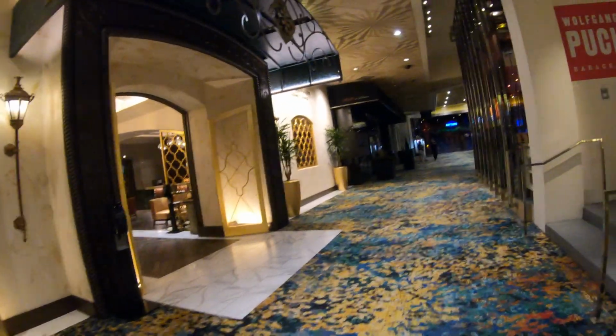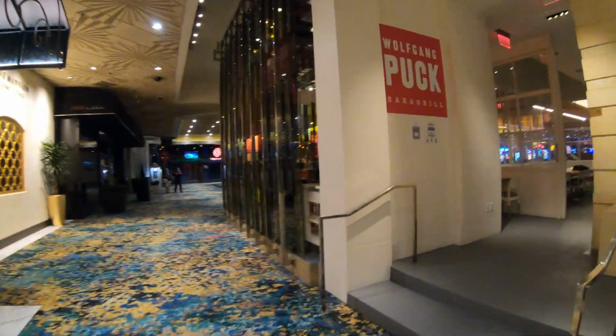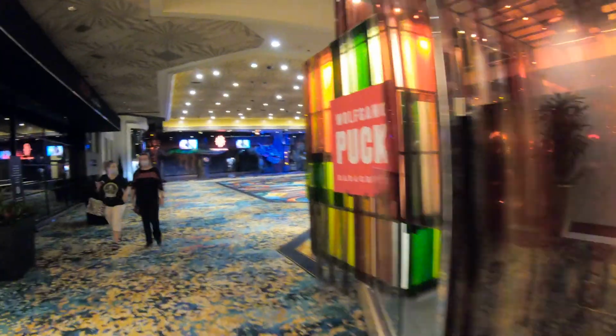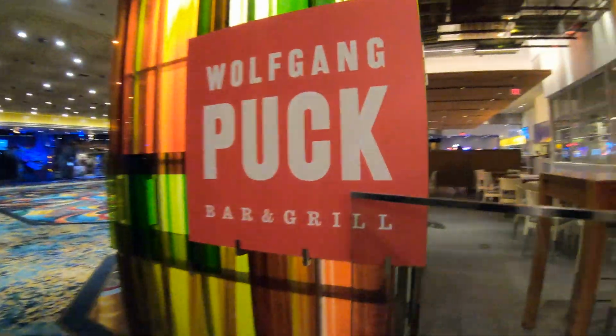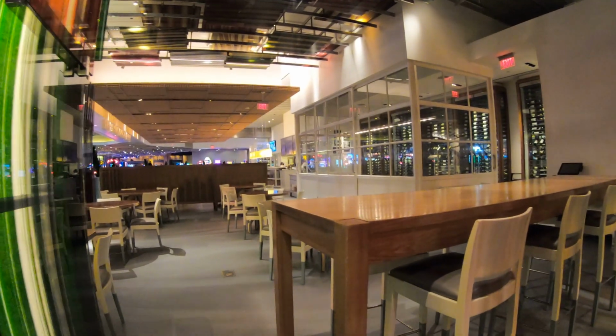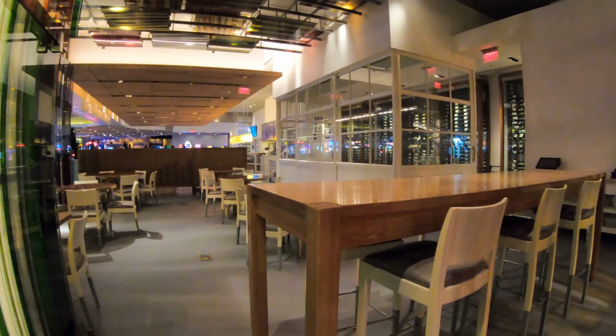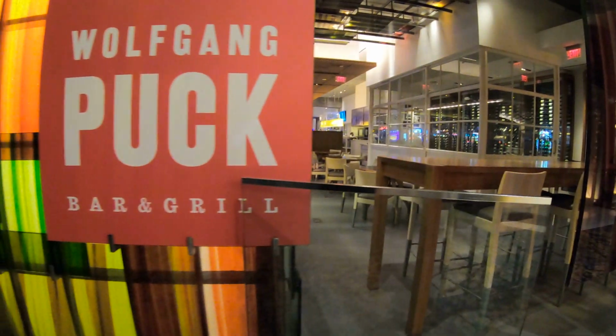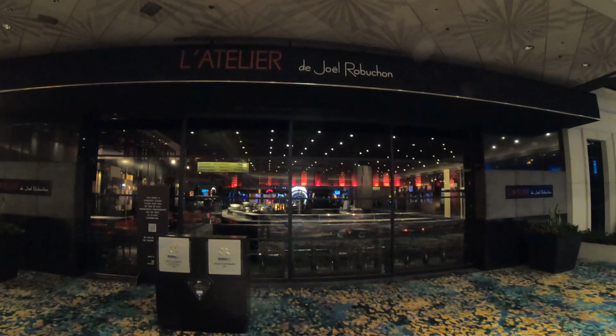This is Wolfgang Puck Bar and Grill, California Dreaming. One of the most recognized names in the culinary world, Wolfgang Puck reinvents American bar and grill food with an approachable, California-inspired cuisine in a casual and lively setting. Puck's Bar and Grill serves up his signature comfort food favorites like wood-fired pizzas, choice cuts from the grill, and a small bites menu that's as delicious as it is expansive, and probably expensive.